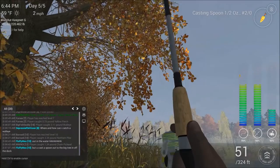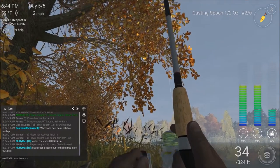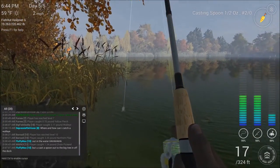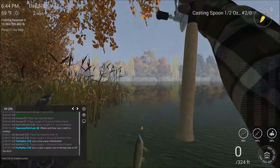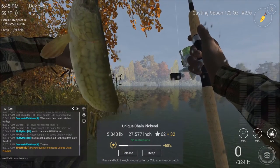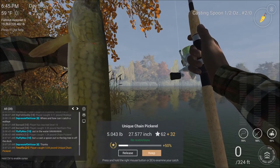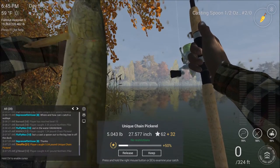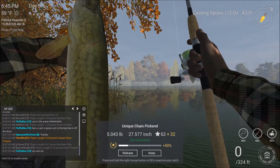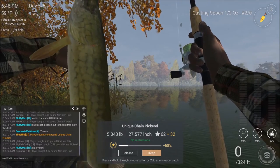My rod is taking the same damage as what my line is right now. Yeah, my line's all the way down to 43%. But what is this? Oh, you got it. You got a unique. What? Really? Yeah, 504. Same pickerel. Now. That was disgusting. That was with a yellow and diamond 2-0 skin on the casting spoon.